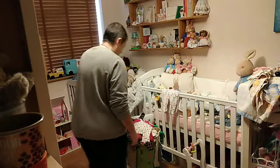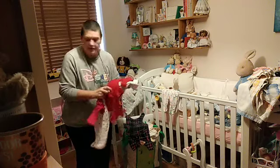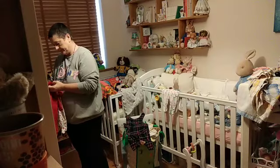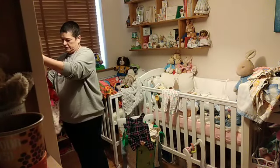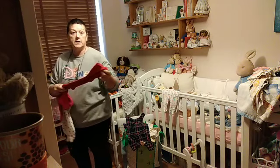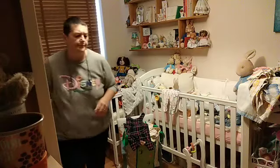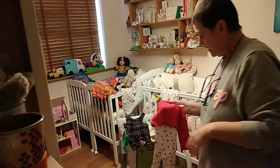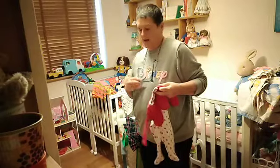Sheena was having a bit of a sort out when I was over there, and I picked out some of the things that she was sorting out. She was giving it to charity, but some things she gave me for Amelia.